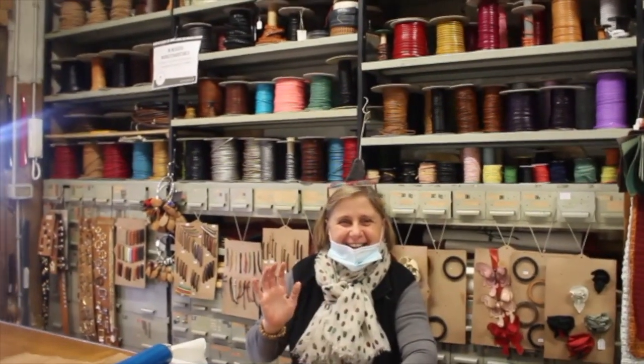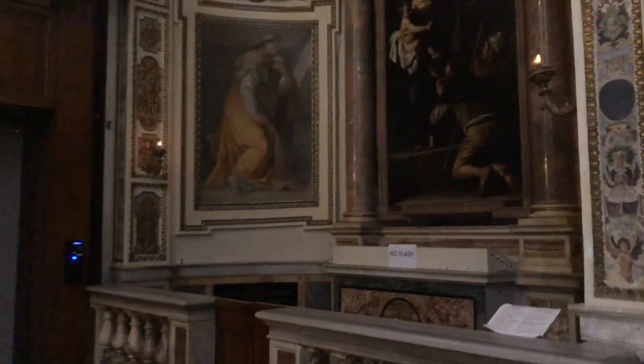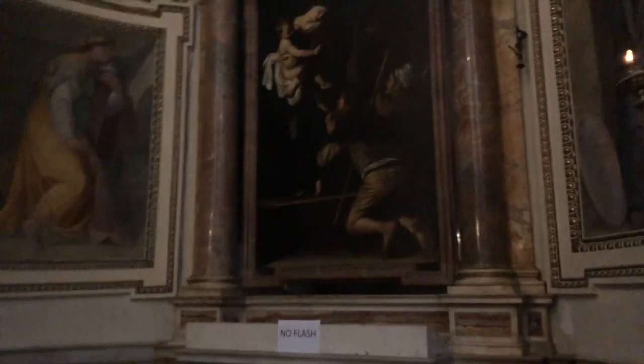Security restrictions have sometimes limited access to buildings, but in our virtual visits, they're crafted to pass through even all the closed doors.